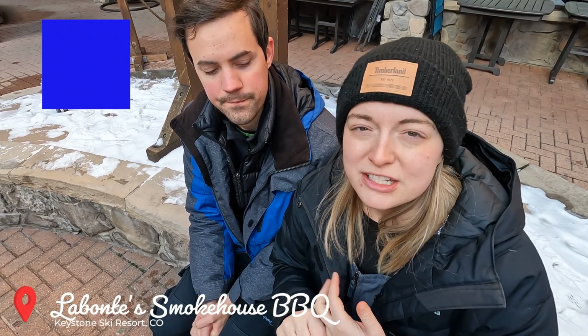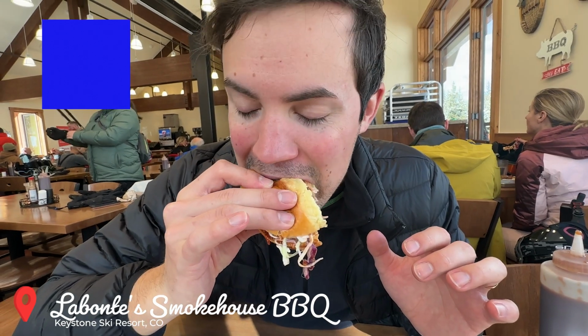Overall for this one, we would give it a blue, just because it's super expensive for how much you get and a limited menu, but still a really great place to stop if you want a good barbecue sandwich. Great experience to warm up on the slopes.